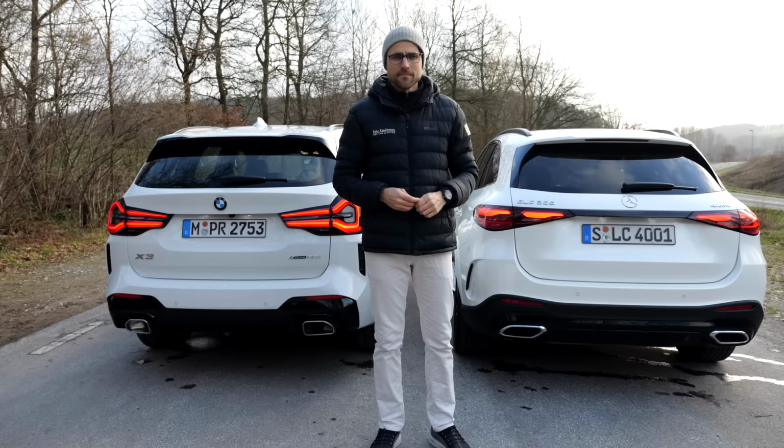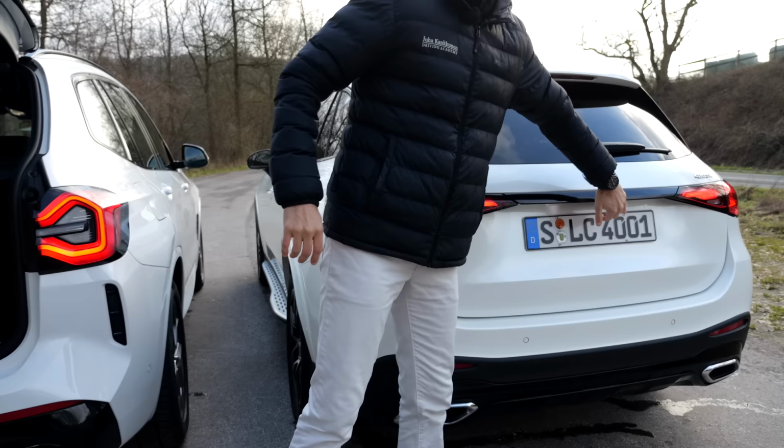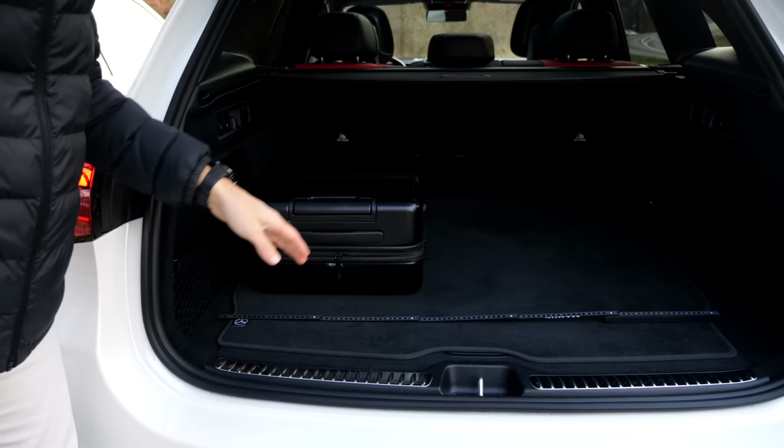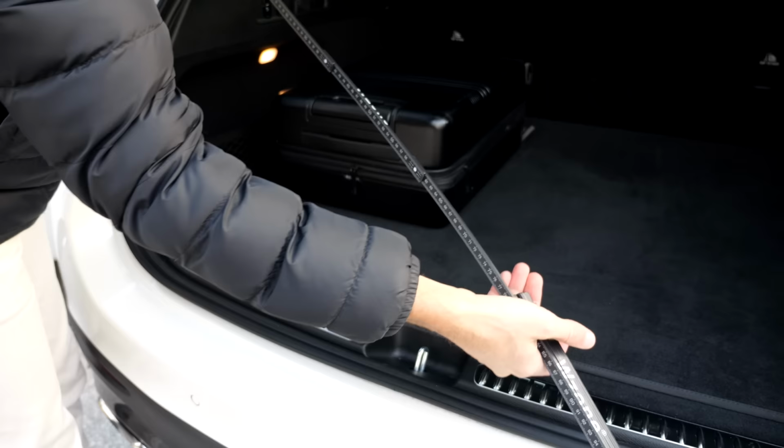Now the trunk comparison, both used to be at 550 liters in capacity. The GLC has now topped up 50 liters. It's now a little bit larger, so 600 liters. And what about the concrete shape? So here, that's the slider rails on the side. The width here is actually a little bit more than a meter, 40 inches. That's well done. And the length is also approximately a meter, 40 inches, maybe a little bit shorter.